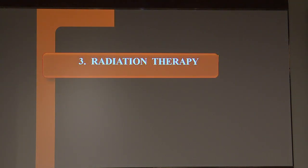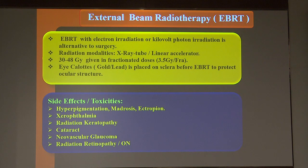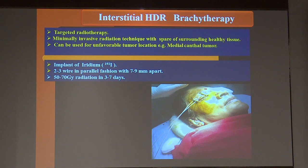Then comes radiation therapy. External beam radiotherapy, by electron radiation or kilovolt photon radiation, can be given for the larger tumor. It is again associated with side effects. It can cause hyperpigmentation, ectropion, entropion, xerophthalmia, radiation keratopathy, and cataract.